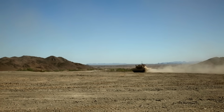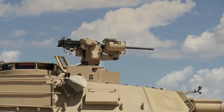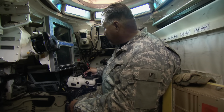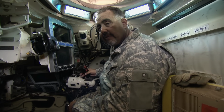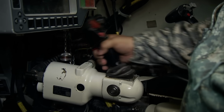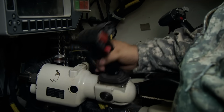This new generation are also operating the machine gun by remote control and controlling the cannon with a joystick. Like any full-size video game in an old school arcade, you will just give the input left, right, down, and up. And then you have the trigger, just like everything else.